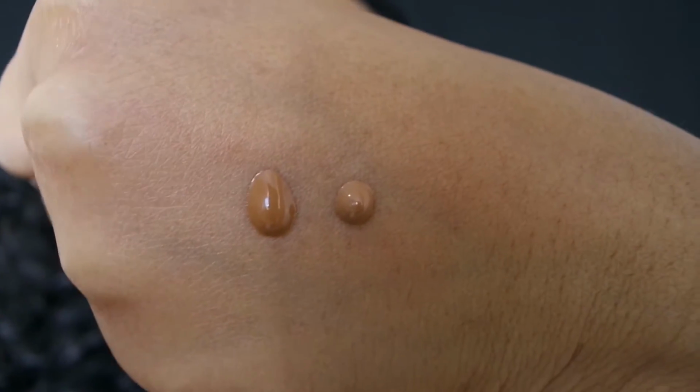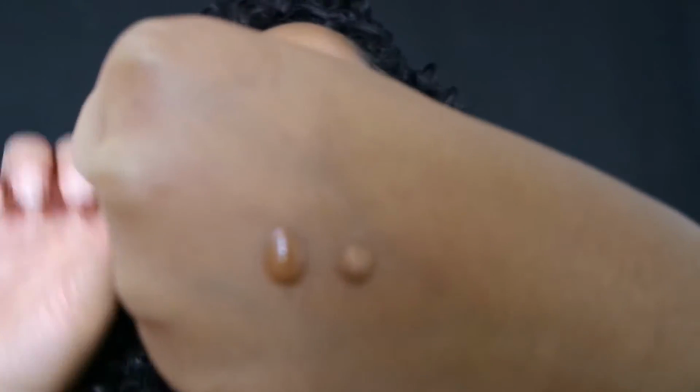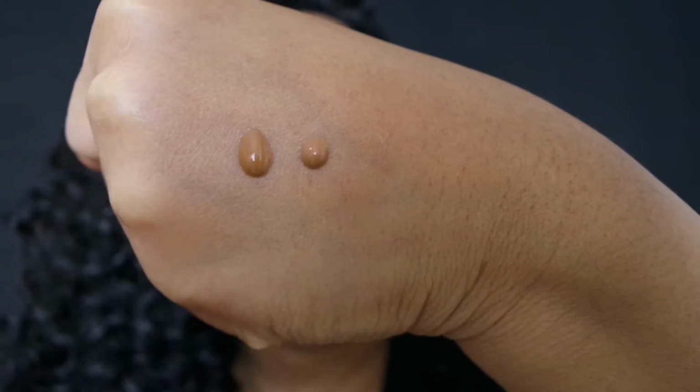Now I'm going to put right beside it N7/8. If you can see, it's just a hint lighter. Like, it's literally a hint. Like in the factory, they just said boop, they just put a pinch of lightness in it. And yeah, so it just matches me a lot better.